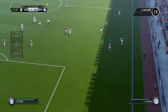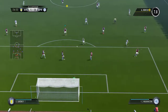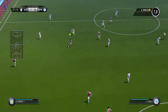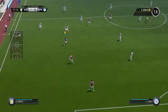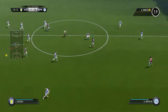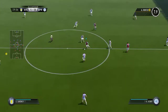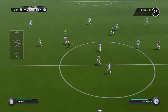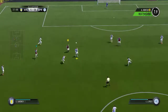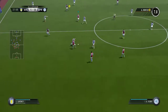Queen's Park Rangers attacking well. And it'll go into the middle now. That's not a good cross at all, and easy to defend. Hunter. Gary Gardner. Hunter. He's a good player, but he's a great runner. Yeah, his attitude is his strongest asset, and he's got some talent to go with it, to be fair to him.